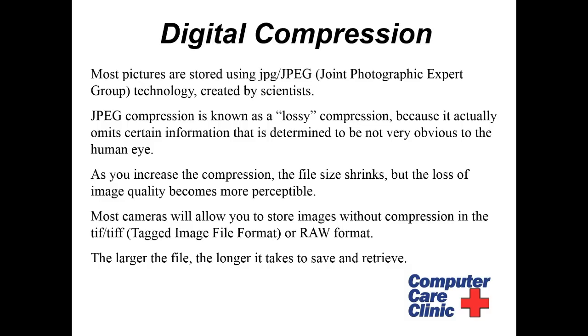So most pictures, again, are stored using JPEG compression, and it's lossy. It omits some stuff that's not obvious to the human eye. And the thing about JPEG compression is that it is adjustable, meaning that you can set it to a high compression, which really squeezes it down into a small file size, or you can make it pretty conservative, where it doesn't chop off much information at all. The trade-off, again, is file size.